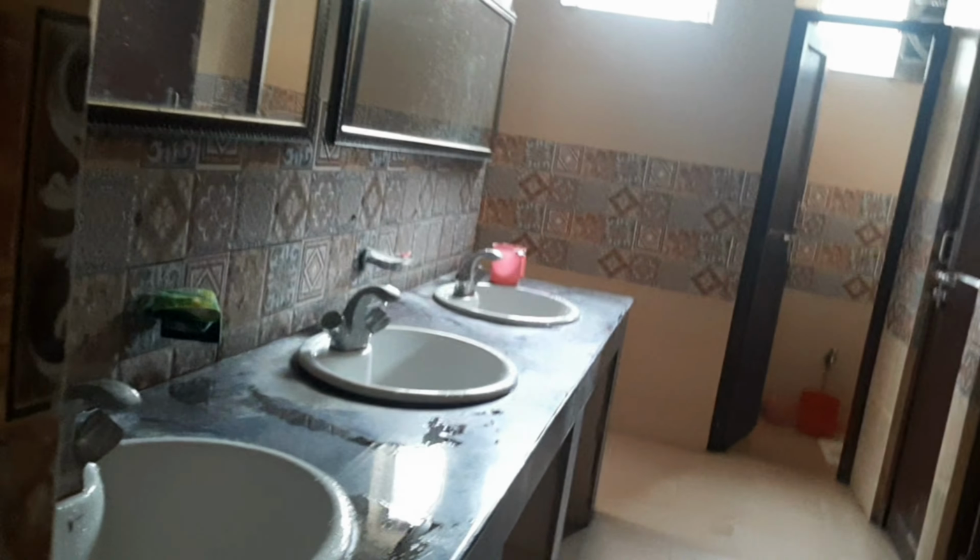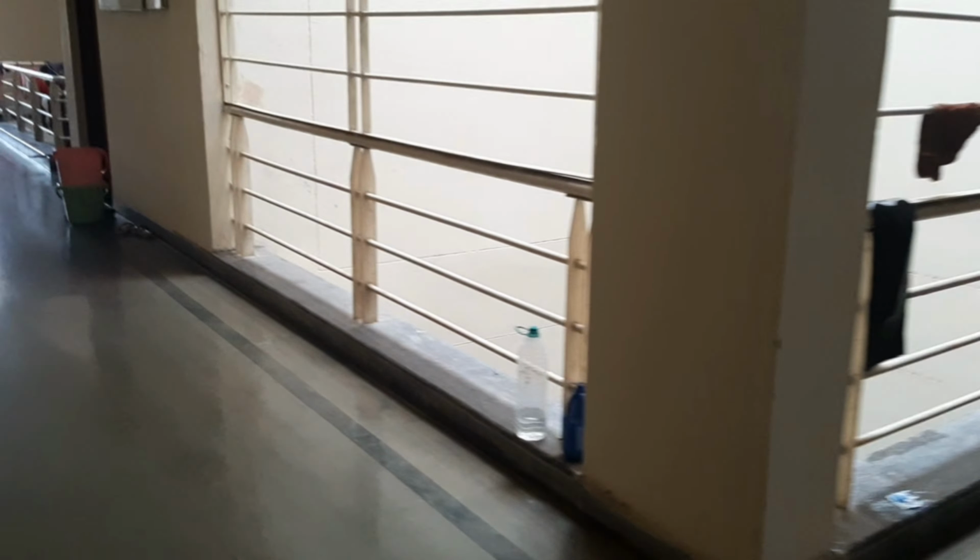Alright, so this is the bathroom. You have a shower. You have all the pipes and all of those. You have hooks and all kept. Then there are two Indian toilets and the rest are four European toilets. Jet is there, everything is just fixed and it's also good. And this is a washing area where you will have to brush and all. Alright, so yeah, that's it with the bathroom and toilets.